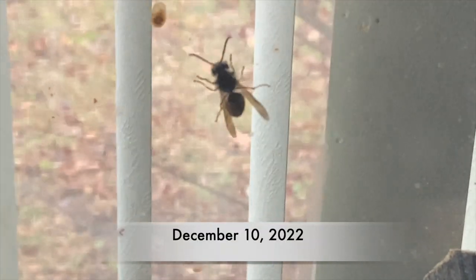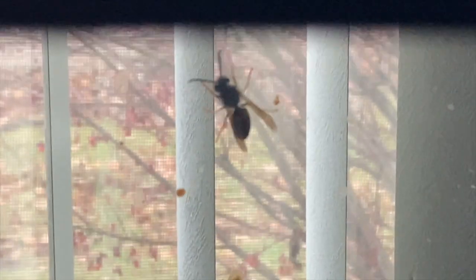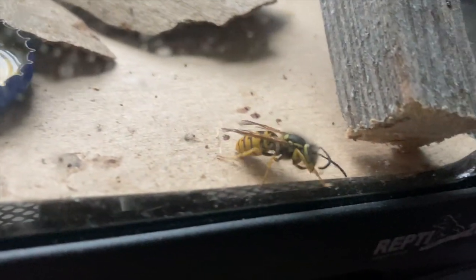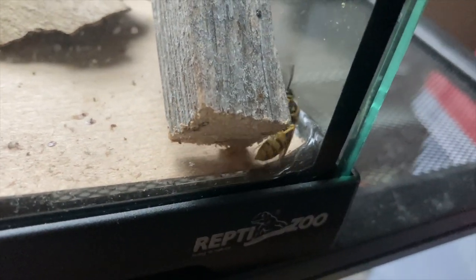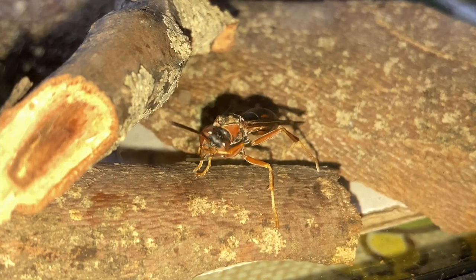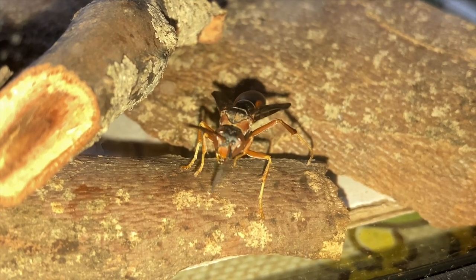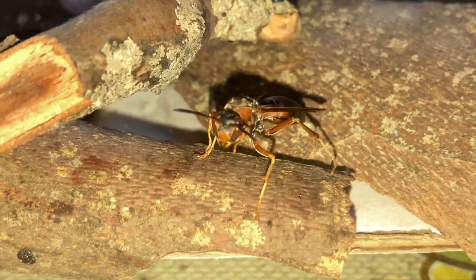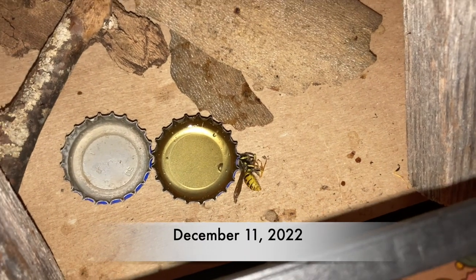December 10th, 2022. Vespula Germanica. Still with us this morning. December 10th, 2022. Polistes Fuscatus. Waking up in the morning.